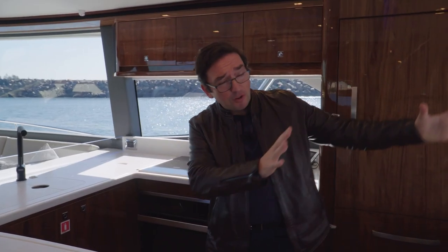The mezzanine flows through into the galley and it feels like one enormous space. It really doesn't feel like a boat. It feels more like a house. There's just so much room. So let's have a little bit of a look at some of the features here.